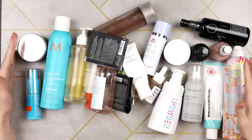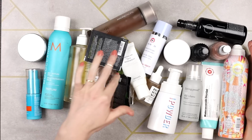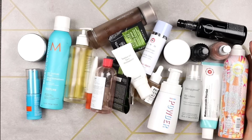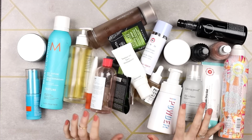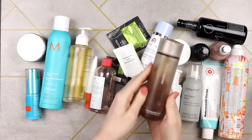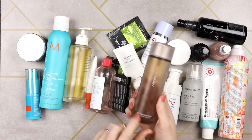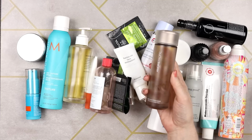Okay, now we're down on the second shelf of the skincare cart where things have kind of been languishing. And there's some hair care here too. So we're going to be making some decisions about hair care. And some of this I know I can definitely let go of. So this Amore Pacific Vintage Single Extract Essence is a facial essence. I like it, but I don't love it.